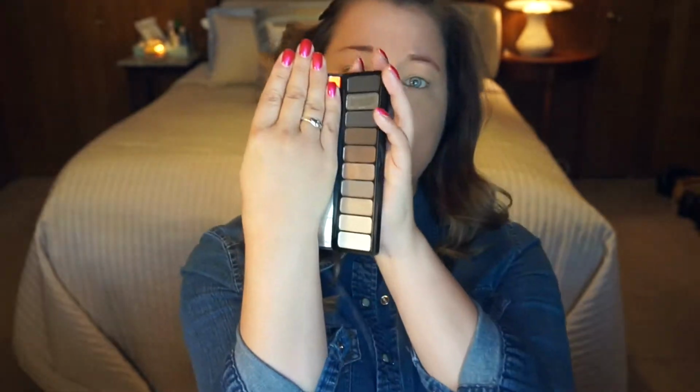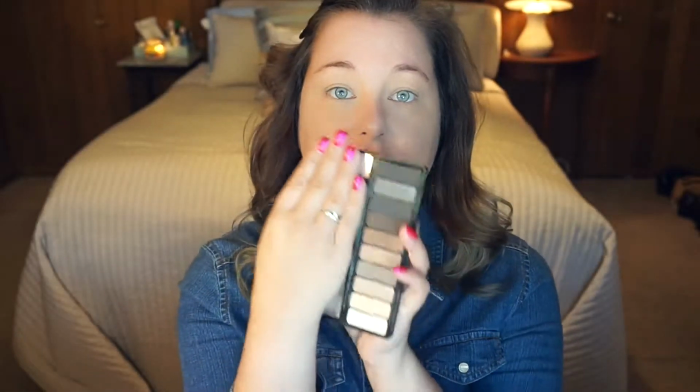On to, let's do eyes first. I have the Everyday Smokey palette, which is super nice. I could take this traveling and have enough shadows to do a day look, a night look.